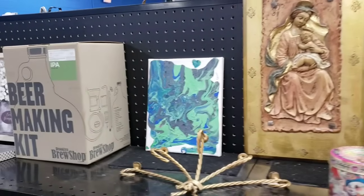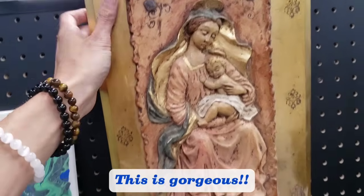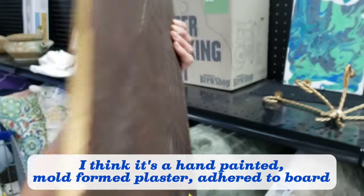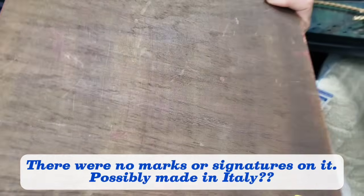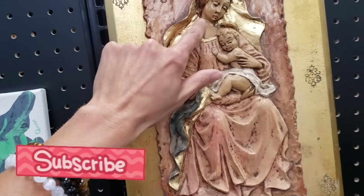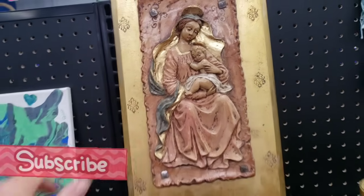Oh, look at that. Now, I think I've told you guys, I don't generally do a whole lot in the religious area, but from time to time, things can be worth it. This has a crack, I don't know if you guys can see it, that runs across the back of it, so I think I'm gonna leave it. And it looks like her head or neck here is cracked, but that is pretty cool.